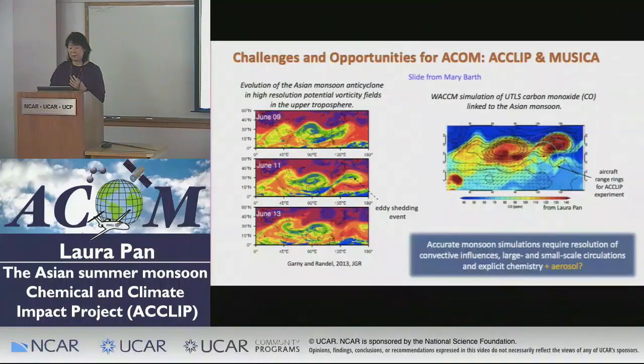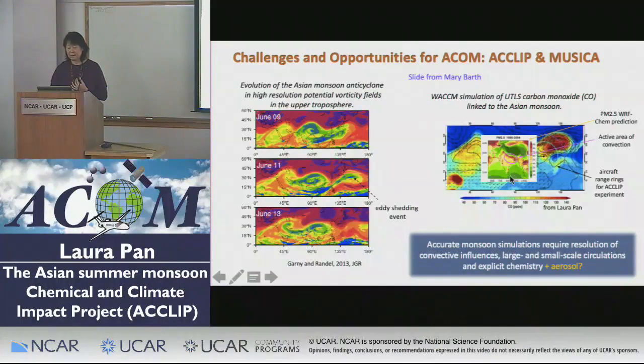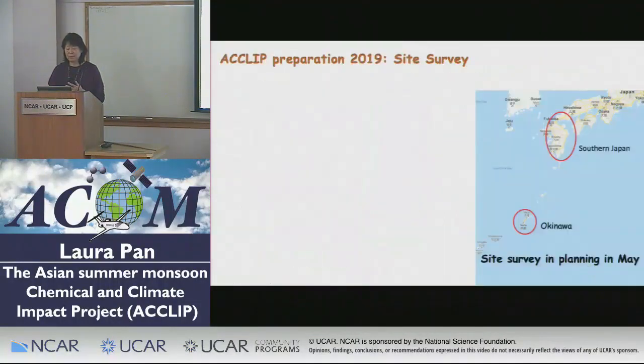So then we also know that ACOM has a new project called MUSICA, and the idea is how we connect different scales of modeling. So this is a MUSICA slide from Mary and Bill, and the idea is if we could use a WRF model to represent the convection in the region and combine with that to do the chemistry right. So I don't know what the status is and how soon that becomes ready for field test. So I added here, hopefully if we have some aerosol component in that, it would be great. So I'm moving on quickly to some practical things.